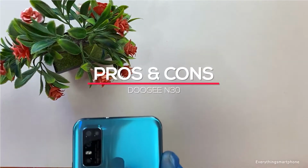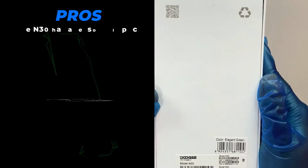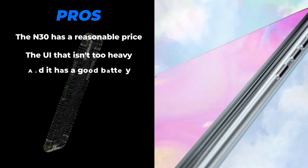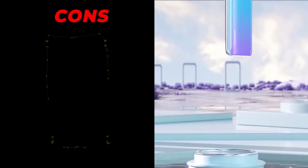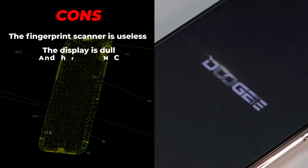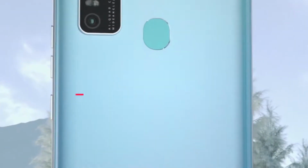So let's talk about the pros and cons. First, the pros. The N30 has a reasonable price. The UI is not too heavy, and it has a good battery. So what are the cons? The fingerprint scanner is useless, the display is dull, and there is no NFC. So what's the bottom line?